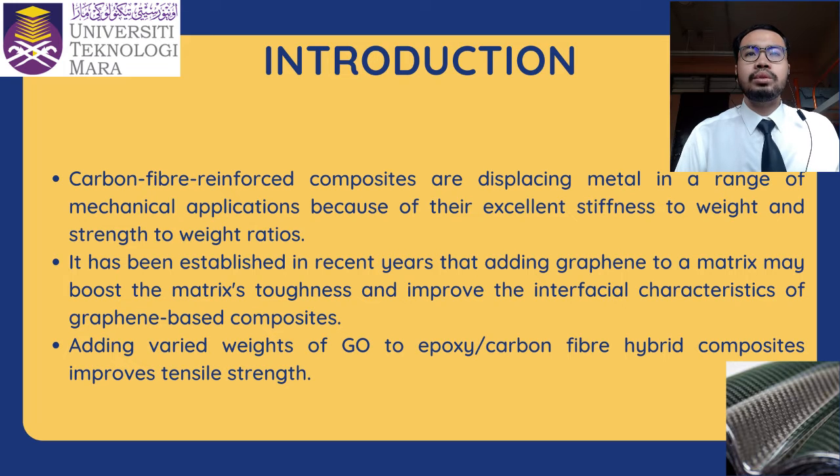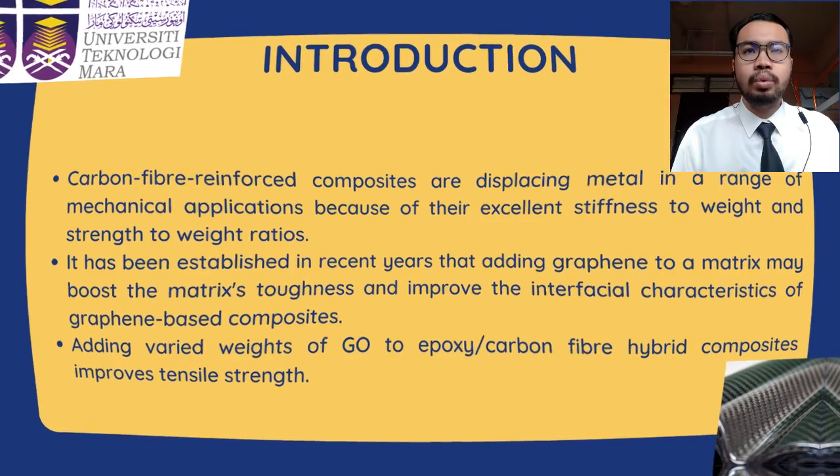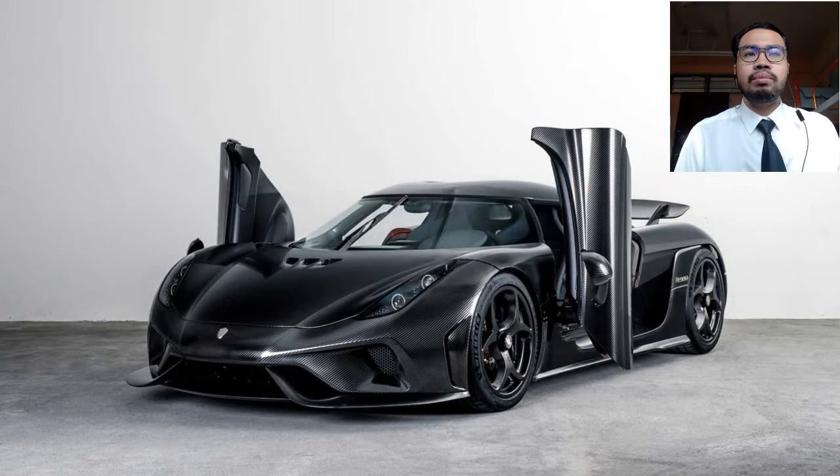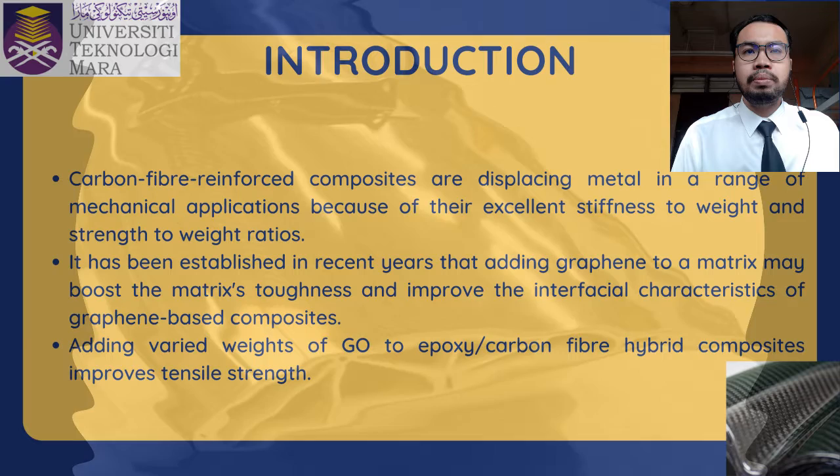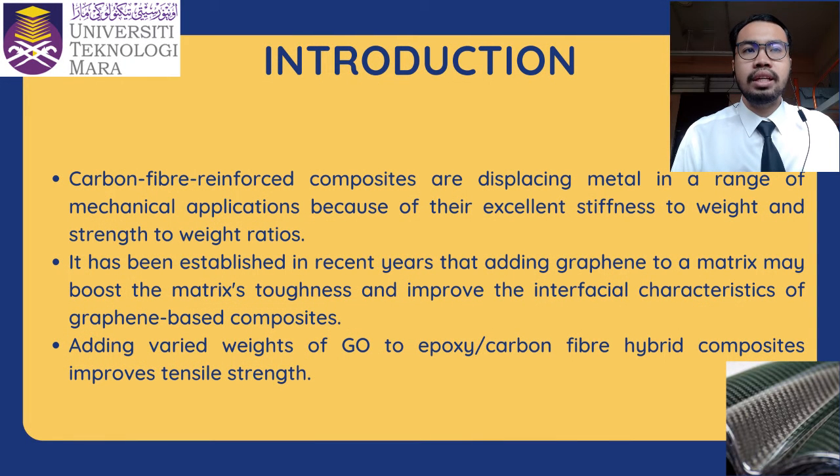Now, I would like to explain about the introduction of my project. Carbon fiber reinforced composites are displacing metal in a variety of mechanical applications with outstanding quality, including the aerospace and automobile industries because of their excellent ratios of stiffness to weight and strength to weight. Carbon fiber reinforced composites have excellent mechanical and thermal qualities, making them a suitable structural material. Carbon fiber composites are particularly ideal for aerospace and military applications due to their ductility with low weight, high Young modulus, and specific strength.